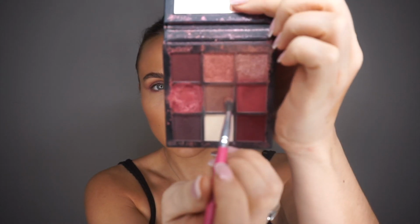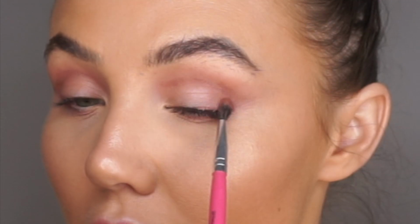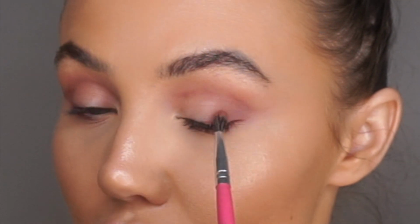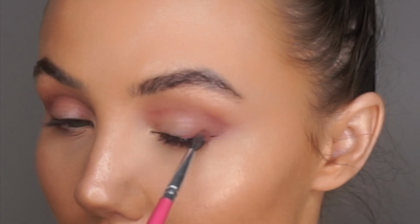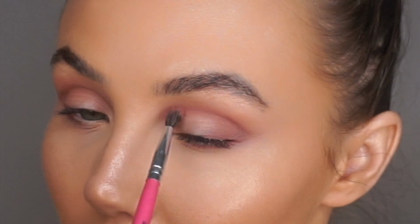Next, I'm taking this Huda Beauty Mauve Obsessions. I'm going to use this shade here in the middle. And we're just going to concentrate on deepening out the edges and the darker bits of the eye. So just here, dragging it onto the edge. And then dragging it through the crease.